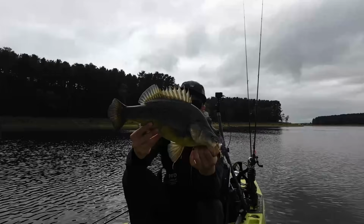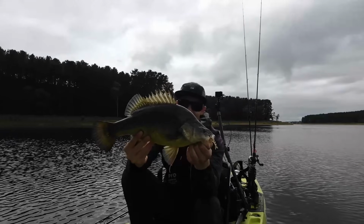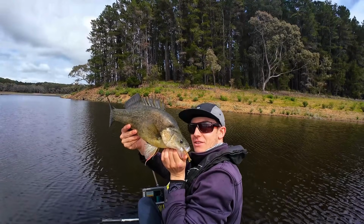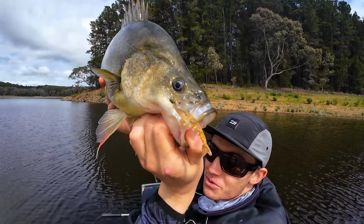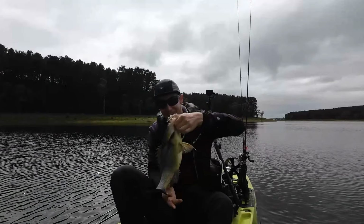Yeah, that was pretty cool. He's a smaller one, but nice one nonetheless. There you go, you can see it as well. Scoffed the prawn. That was down deeper, I just popped it out.